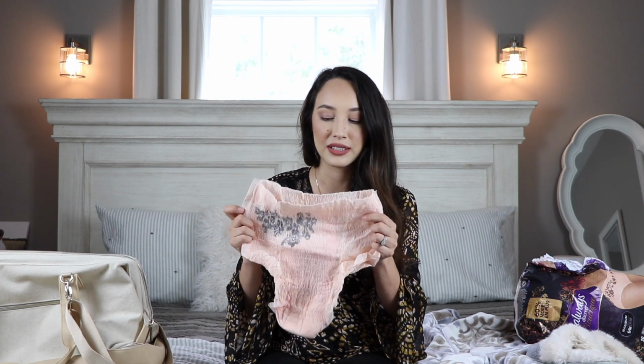You don't have to do the underwear and then the pad. You can just simply open this up, spray some of that nice cooling spray in there, and just slip it on. And these are so easy, and she said they were so much more comfortable, so I'm going to give it a try and try to impress my husband, you know, with these.